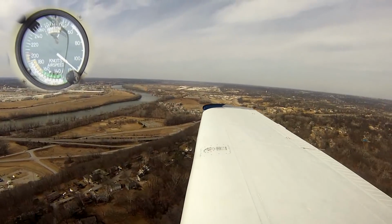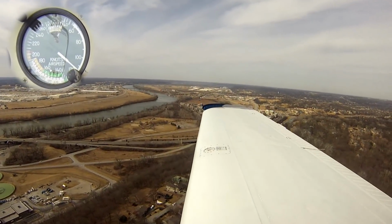Downtown Tower, Cessna 5297 Echo, request right 270 over the field. 97 Echo. Approved as requested.